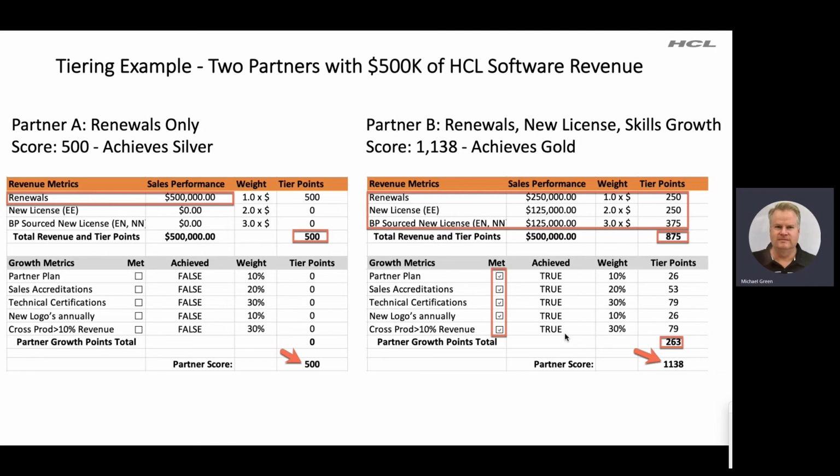And then they've done a partner plan, they've earned accreditations and certifications, they've sold to new logos, and they've driven cross-brand revenue. That yields them an additional 263 partner points, and that gives them a total score of 1,138. So on the same $500,000 in revenue, they've earned more than double the partner score, and they've advanced themselves from what would have been silver up to the gold platform, or the gold tier.